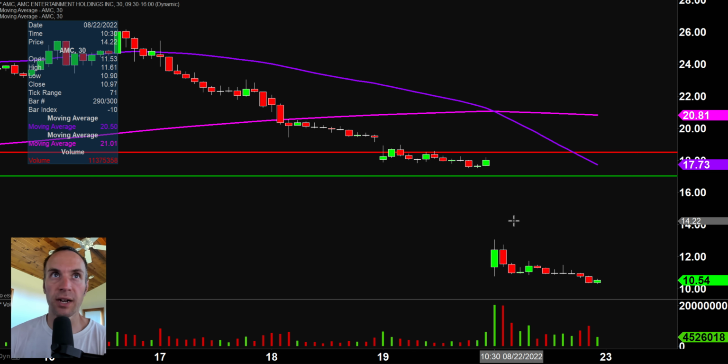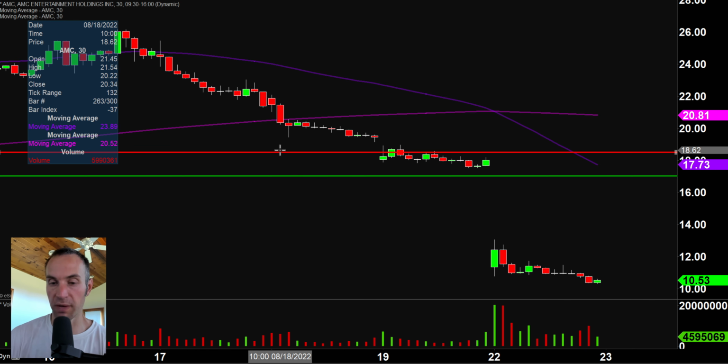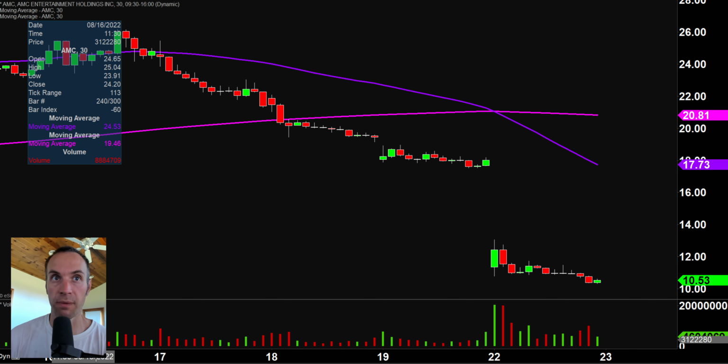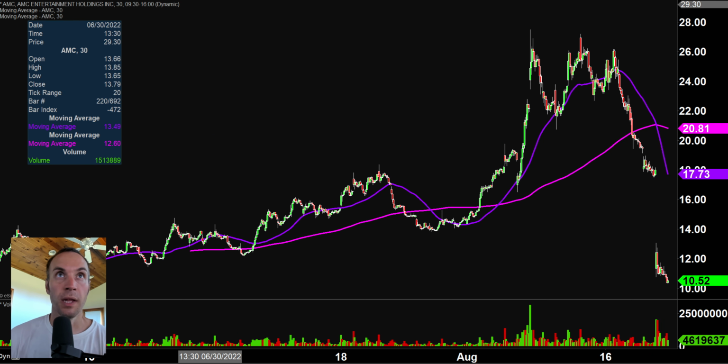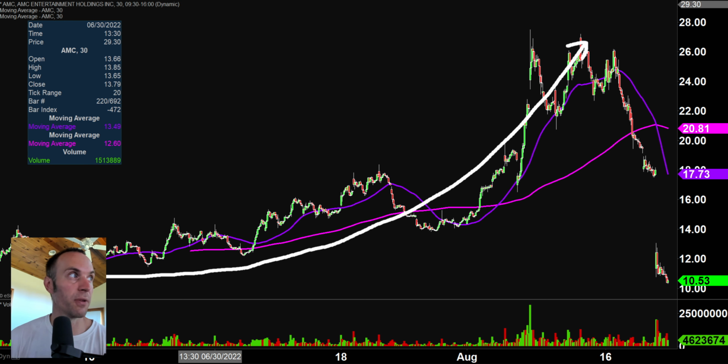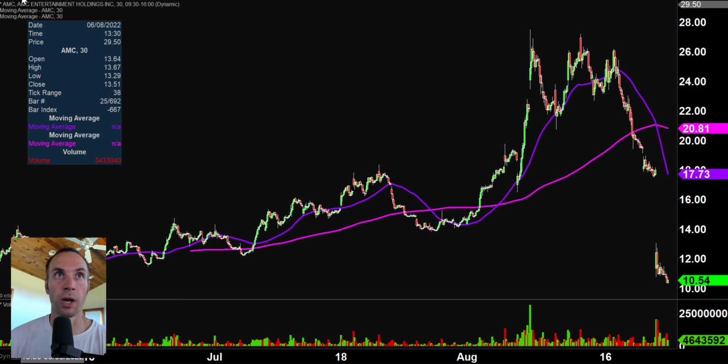So first stock here, AMC, which took the headlines by storm this morning. A brutal day, big gap down, and has essentially returned to the lows of where it was previously before what had been a very, very impressive bounce. I mean, to give full credit where credit's due, this movement right here was very, very impressive. But now the price has essentially gone right back to where it all began.